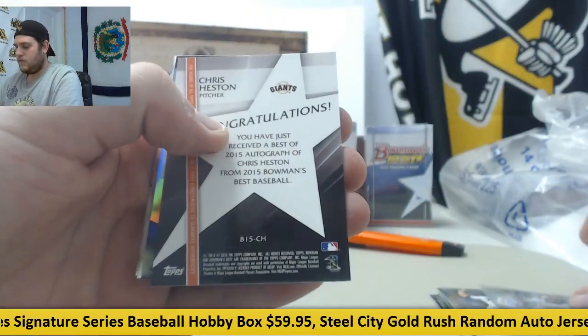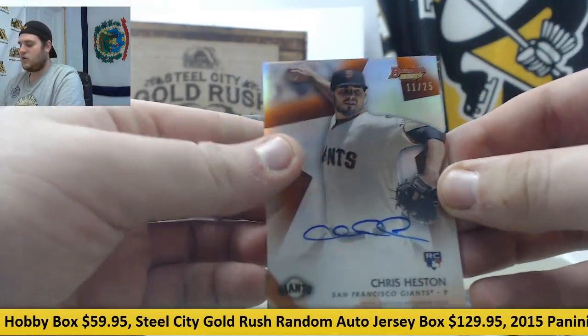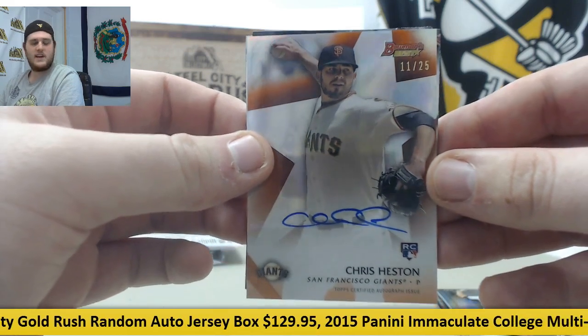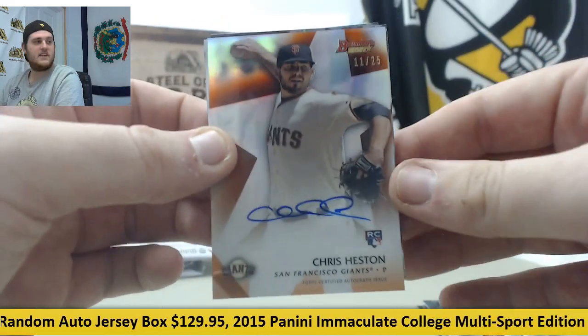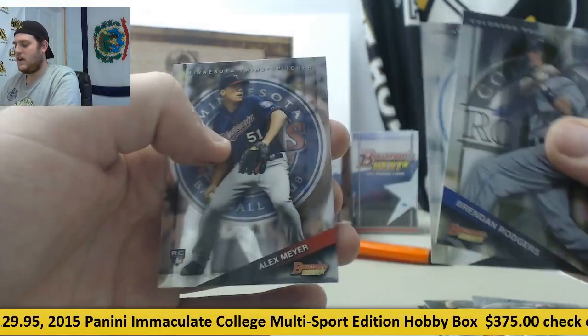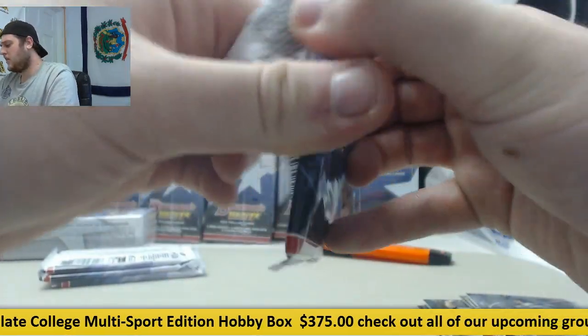Cornelius Randolph. Our first auto right here for the Giants. 11 of 25. Rookie card auto. Chris Heston for the San Francisco Giants. 11 of 25. Chris Heston. First hit right there. Brendan Rodgers. Zack Greinke. Alex Meyer rookie card. Really, really good looking baseball cards.